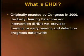So what is EHDI? EHDI refers to the Early Hearing Detection and Intervention Act that was enacted by Congress in the year 2000 to provide funding for universal newborn hearing programs nationwide. Alabama's Listening is the EHDI program for the Alabama Department of Public Health. Initiated in 2001, we ensure that all Alabama birthing facilities are able to screen for newborn hearing loss. However, universal newborn hearing screening was not a mandated part of the newborn screening panel of disorders until 2008. And of course, here in Alabama, like anywhere, the goal of our program is to ensure early identification, treatment, and intervention for infants with hearing loss.